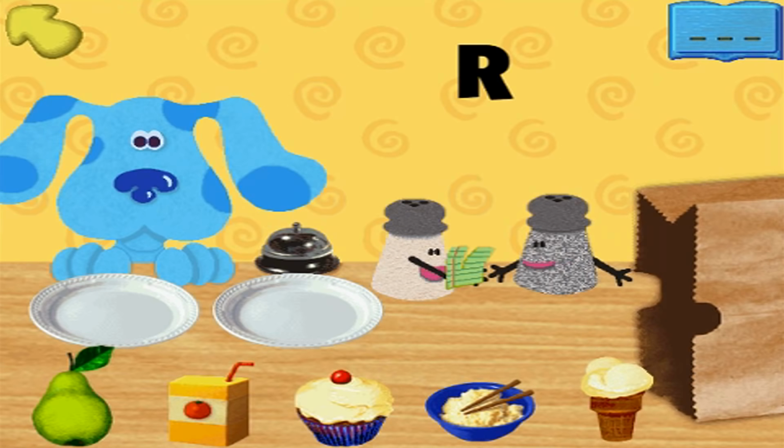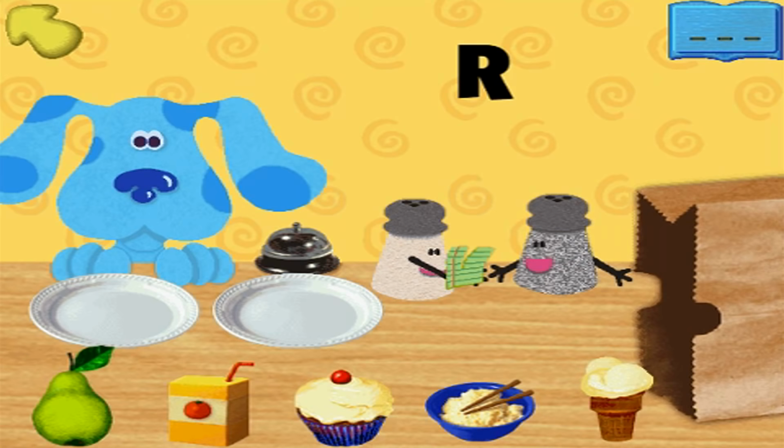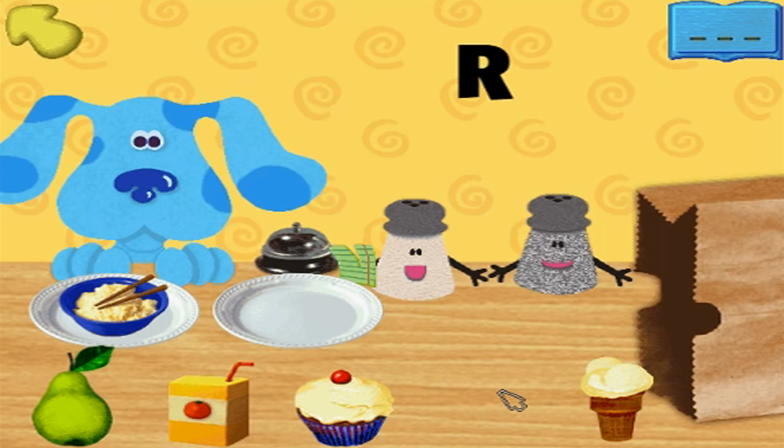Okay, listen closely. I am looking for a snack that starts with this letter, R. That letter makes this sound, R. Grace, can you put the snack on one of the plates? Thank you. Let's listen to the sounds. R. Rice.